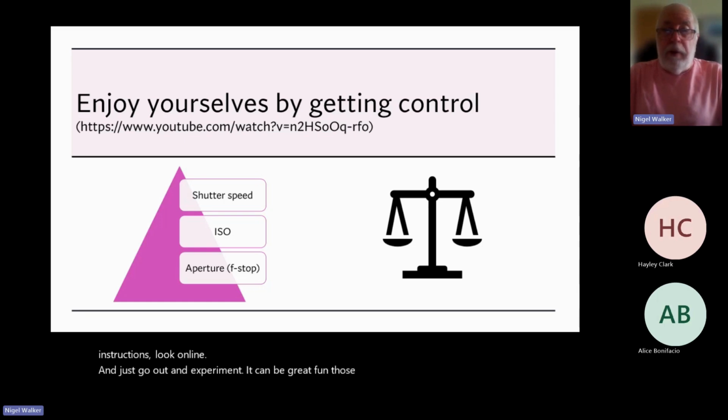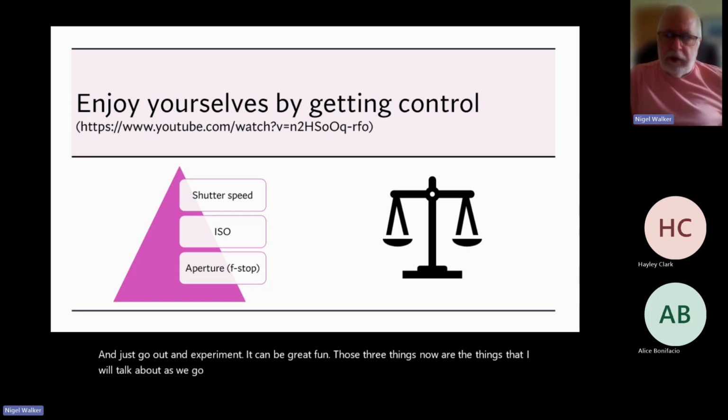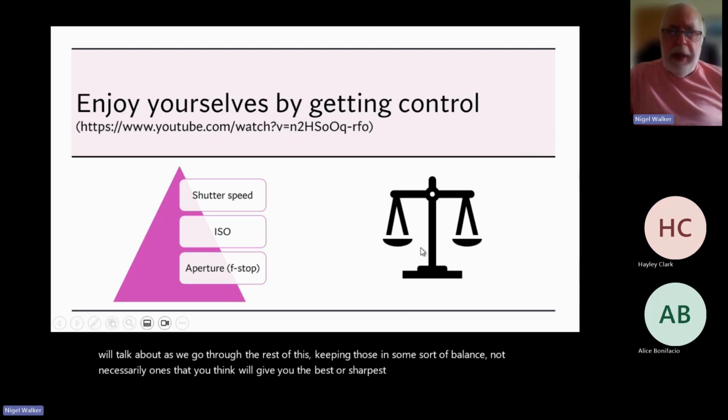Those 3 things, though, are the things that I will talk about as we go through the rest of this. Keeping those in some sort of balance, not necessarily the ones that you think will give you the best or sharpest photograph, may be what will get you a prize-winning picture.